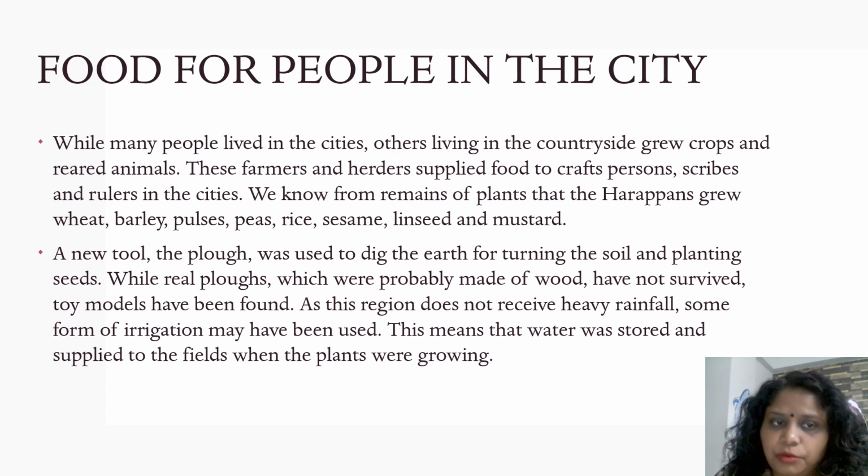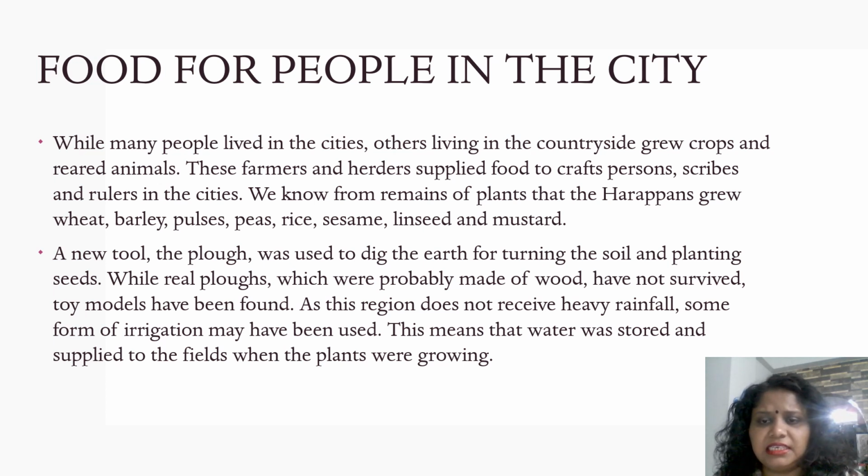Food. While many people lived in the cities, others living in the countryside grew crops and reared animals. These farmers and herders supplied food to craftspersons, scribes, and rulers in the city. We know from remains of plants that the Harappans grew wheat, barley, pulses, peas, rice, etc.